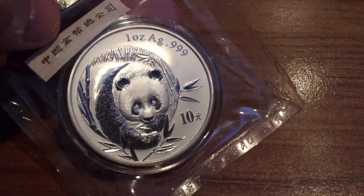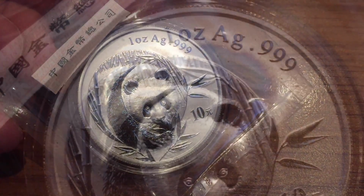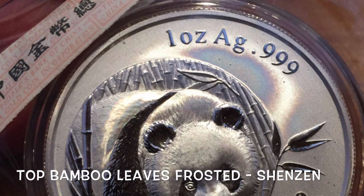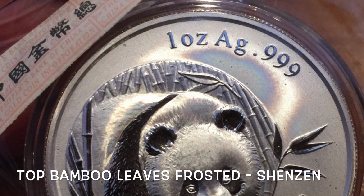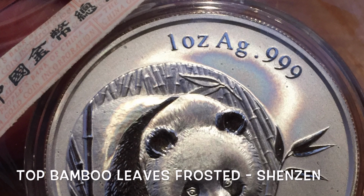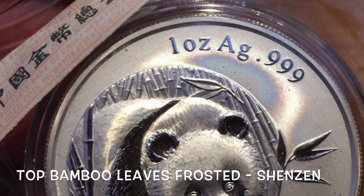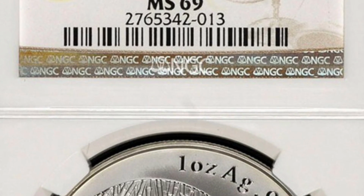But let's take a little bit of a look in detail at that part of the panda so you can see what I mean. So this bit above the panda, it's all a uniform kind of colour, and it's frosted in the background on this one, and you can see pretty easily when you look at one of these coins. Some people have done an analysis of all these different 2003 pandas and seen more varieties. I've read some stuff on the web which says that there may be up to 5 varieties of these coins, but the key thing is NGC only have 2 varieties, frosted bamboo and mirrored bamboo.